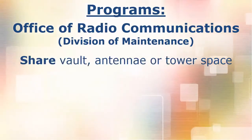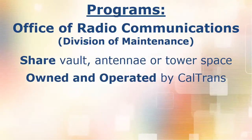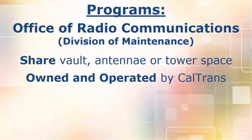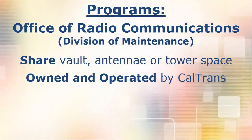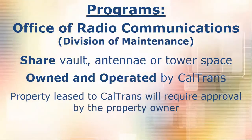Applicants wanting to share vault, antenna, or tower space in a facility owned and operated by Caltrans or facilities owned by Caltrans on leased property would contact the Division of Maintenance. If the property is leased to Caltrans, co-location will also require approval by the property owner.